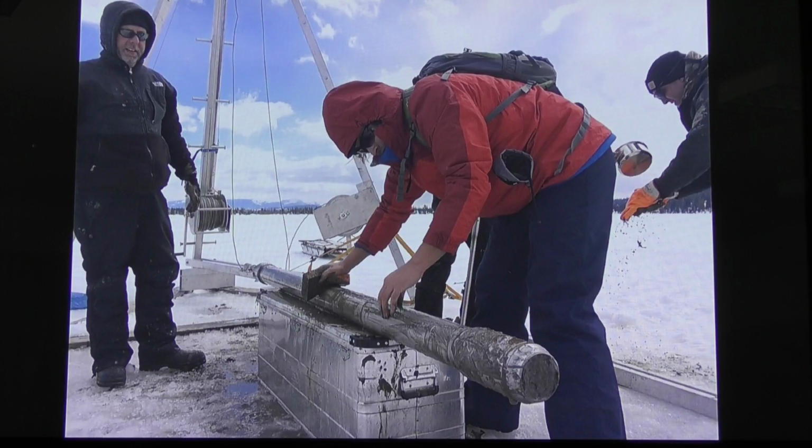How long does it take to drive 2 meters? It depends. If you don't hit a rock. If you don't hit a rock. About an hour. Not bad.